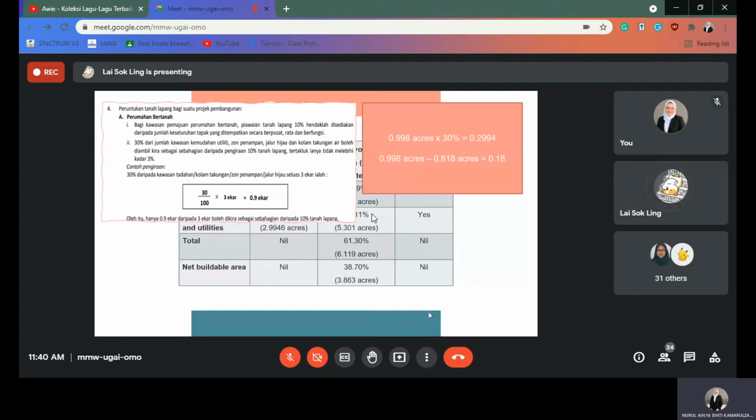Tapi masalahnya sekarang, you campurkan infra dengan utilities. Sebab dalam guideline, dia specific. Dia tak cakap termasuk infrastructure. And infrastructure termasuk you punya jalan, lagi infra punya jalan boleh lah. Total means I boleh dapat 30% lah.